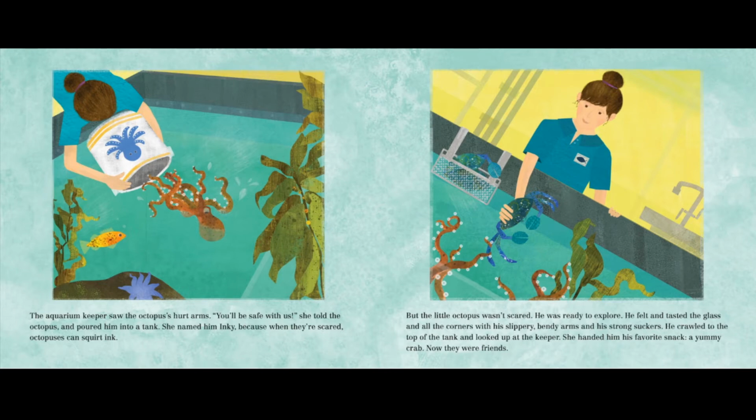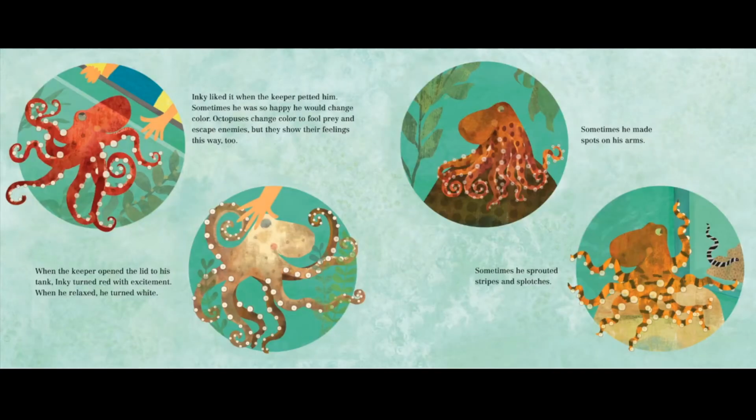Now they were friends. Inky liked it when the keeper petted him. Sometimes he was so happy he would change color. Octopuses can change color to fool prey and escape enemies, but they show their feelings this way too. When the keeper opened the lid to his tank, Inky turned red with excitement. When he relaxed, he turned white. Sometimes he made spots on his arms. Sometimes he sprouted stripes and splotches.